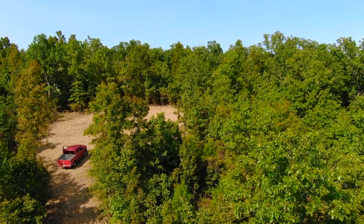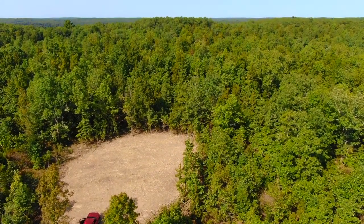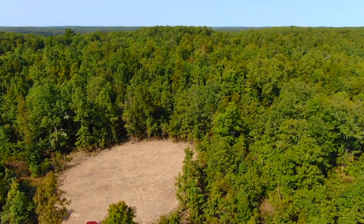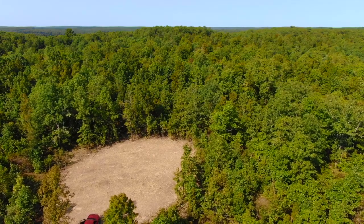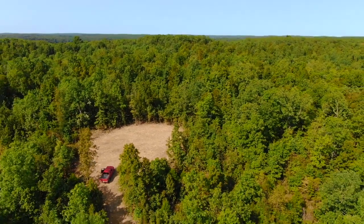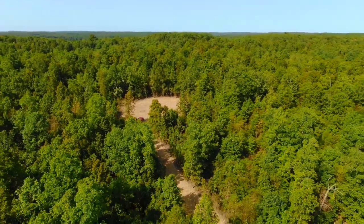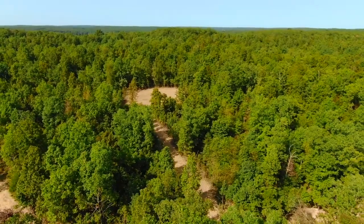This is a drone video for track 9 at the Devil's Backbone project in Howell County, Missouri. This track directly borders National Forest on the north and the south sides. We're looking northerly, we're at the property, and now we're flying southerly. The truck is parked at the end of the driveway toward the clearing on the property.